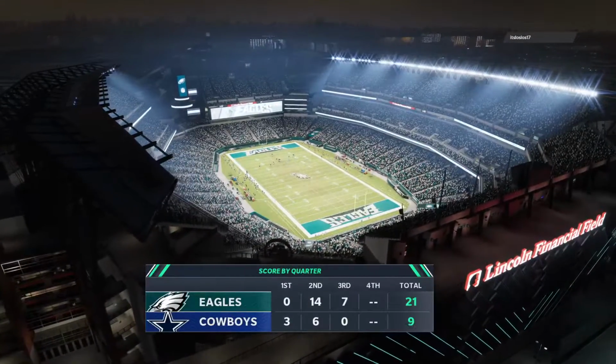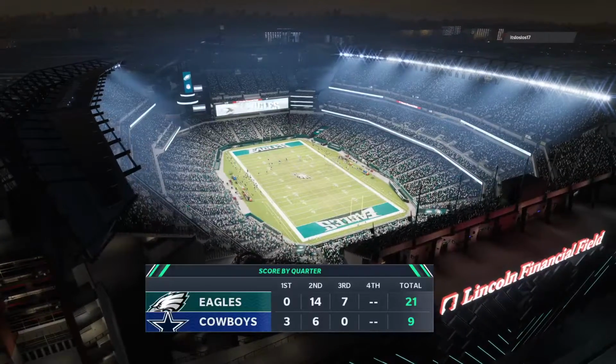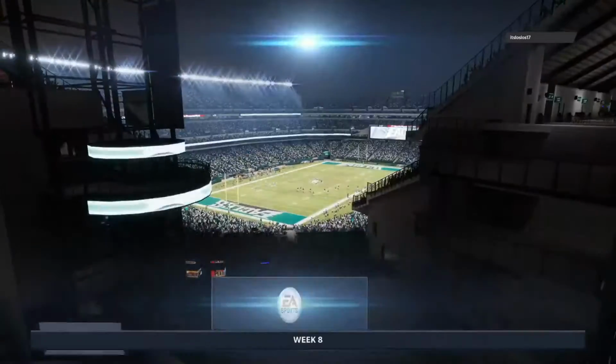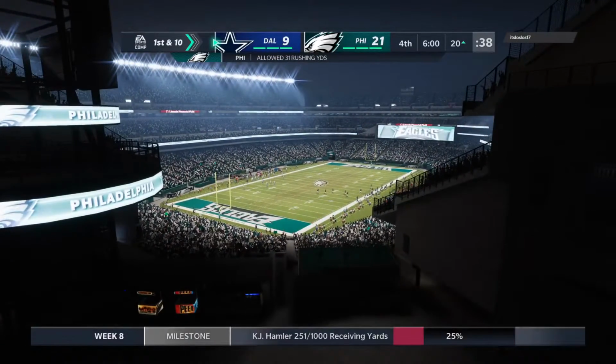as they've got things rolling on this drive. And welcome back. We are in the city of brotherly love, Philadelphia. It's the Cowboys in possession of the football, but they trail here as we begin the 4th quarter of play.